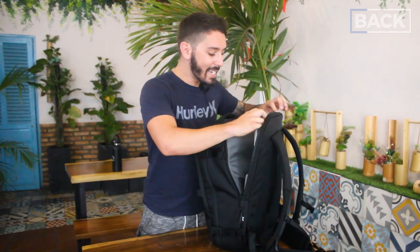And most importantly, with a laptop compartment, I want my laptop to feel secure. I want it to feel tight. I want it to feel like it's protected and it's not gonna get smashed. And this laptop compartment gives me all of that and then some. It's a really nice compartment. I feel great about it. And also the zippers are really nice too.